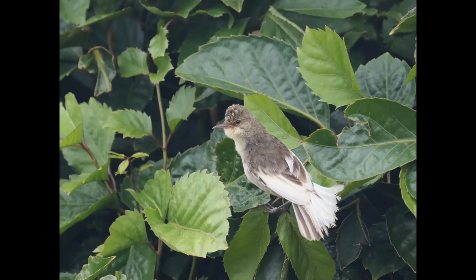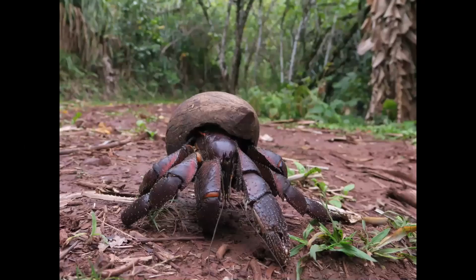But it's not just birds that you can see. There's all sorts of interesting things like these coconut crabs, which are really quite impressive specimens. If you're not careful where you put your feet, you might stand on one. They tend to come out after the rains.